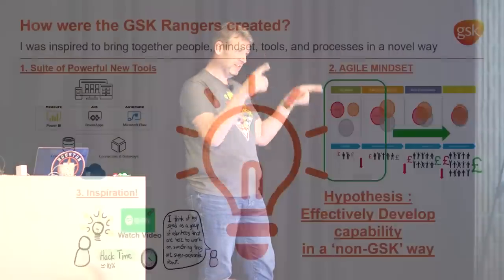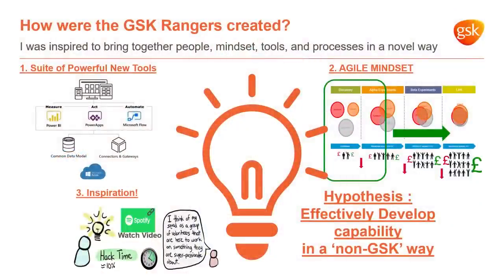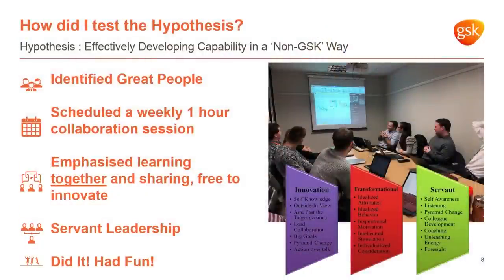So within GSK, we don't work that way usually. My hypothesis was really around, well, how can I bring those three things together? And very quickly, pull together a small team, start learning in that very small way with very little overhead, and then just grow it and grow the value. Is it something that could work in our environment? So this is how I tested it. People from across the site, not IT guys, not tech guys, but real people doing real jobs from all of the functions across the site. I just brought them together.